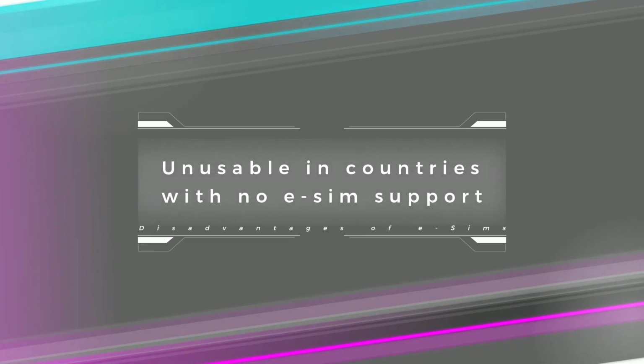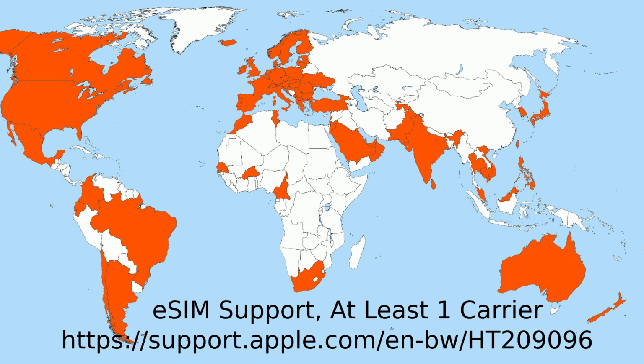Unusable in countries with no eSIM support. You cannot use an eSIM phone in a country where the telecom operators simply don't support the technology yet. This isn't an issue if your phone supports both eSIM and traditional SIMs, but is a problem on devices like the US version iPhone 14, which will solely rely on eSIM alone.